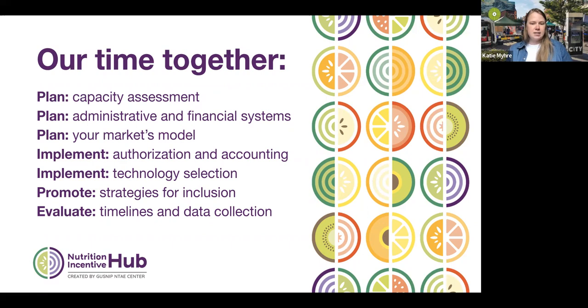We're going to start by spending time in the early stage of planning. We're going to talk about how to do a capacity assessment at your market or in your community. We're going to talk about planning the right administrative and financial systems to really make sure that when you set up your EBT program, you're doing it right. We're going to talk about a few different market models that you can consider for accepting EBT and incentives. And then we're going to move to implement.